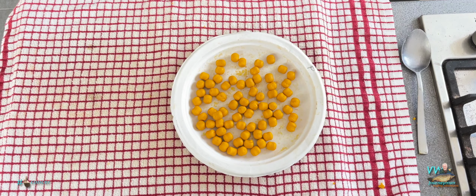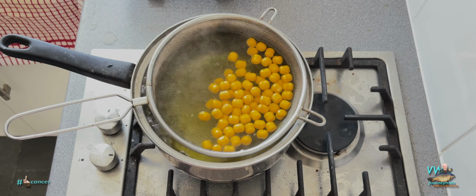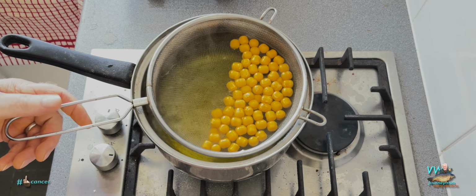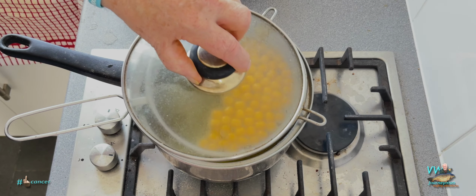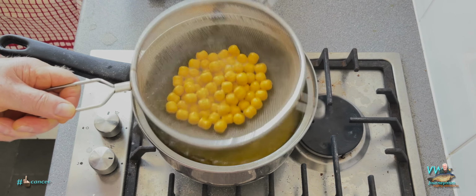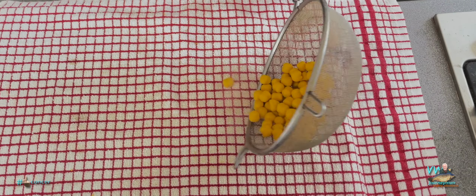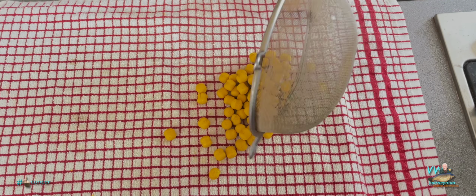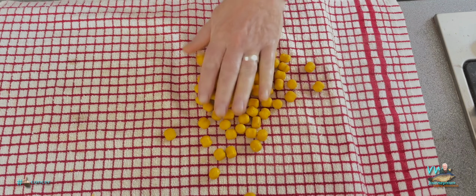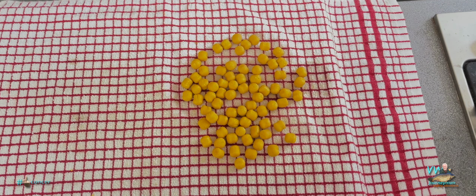And then the final part of the exercise, once I've rolled out the mix, is to put the baits into a small sieve and then immerse them into boiling water for a minute and a half, and then remove them from the boiling water, make sure the water keeps boiling, and put them onto a tea towel to get off the excess water. And then I put them onto a gardener drying tray.